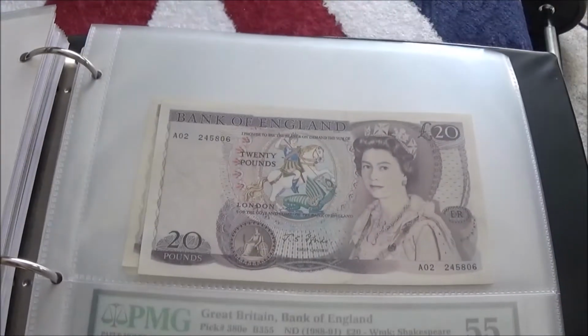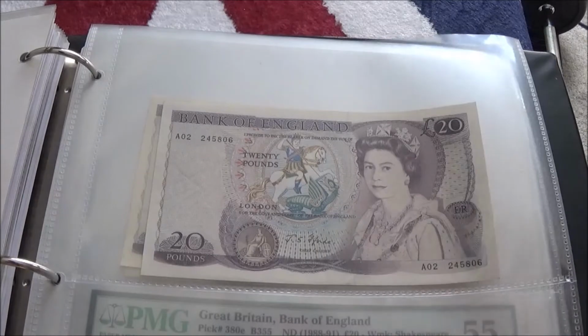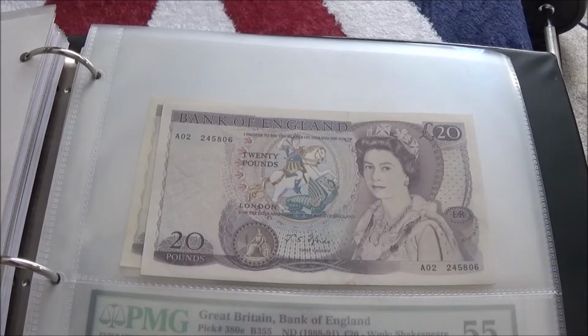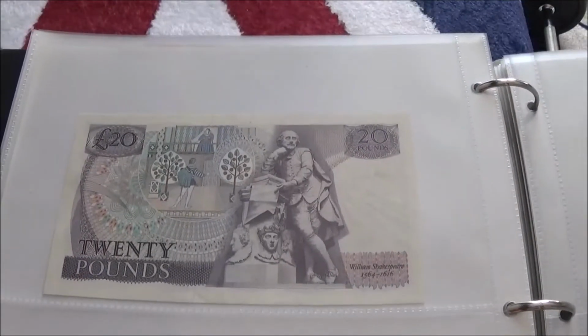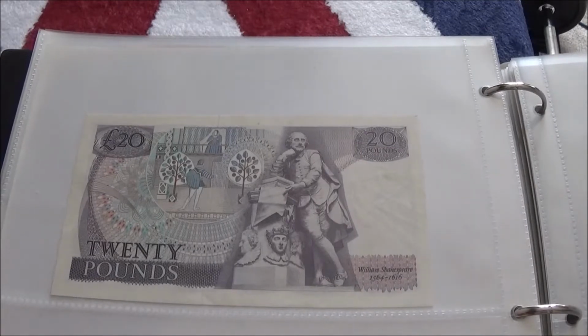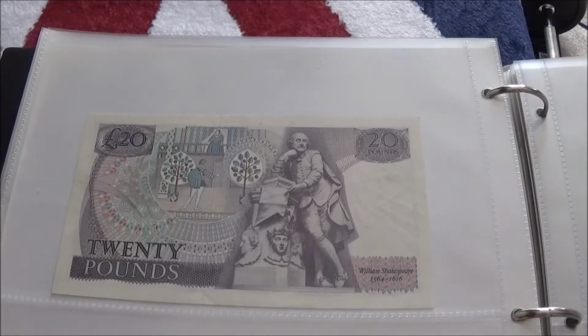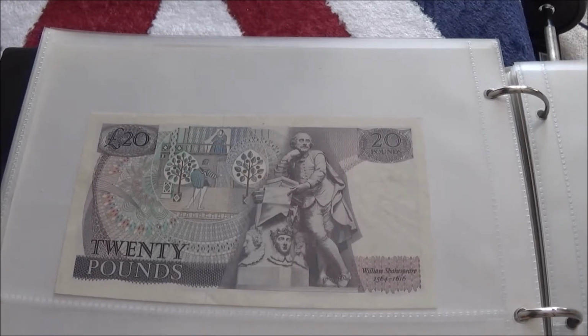The goal was always fooled by this £20 note that had a very short run before the cashier changed, so that's quite a hard to get hold of note. As I was saying, the goal was always to get each denomination of note with each cashier, but as time's gone by, I've noticed that there's various different varieties.